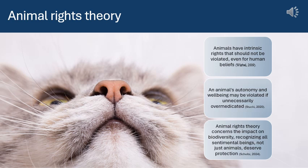From an animal rights perspective, the ethical use of flea treatments is justified if they do not infringe on the rights of the animals. As Werbel 2009 highlights, the rights of domestic animals to live without suffering from flea infestations could justify the use of flea treatments. However, the broader question arises regarding the rights of non-domestic animals affected by these chemicals, which may be considered in violation of their right to live without harm.